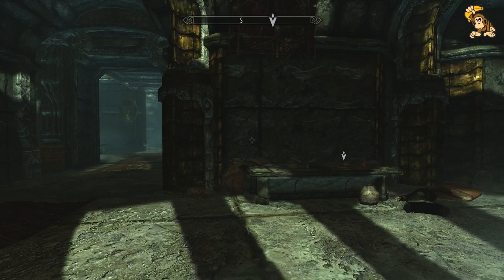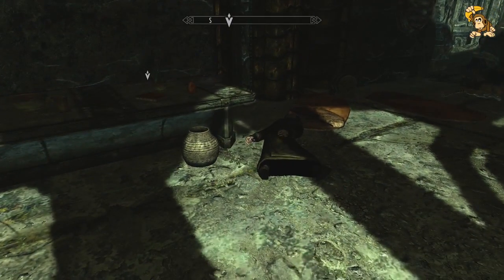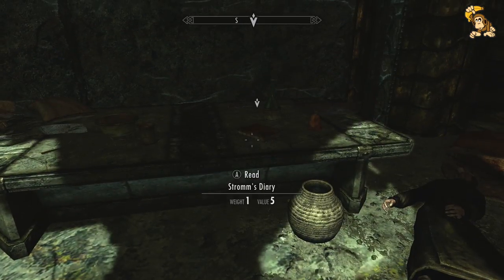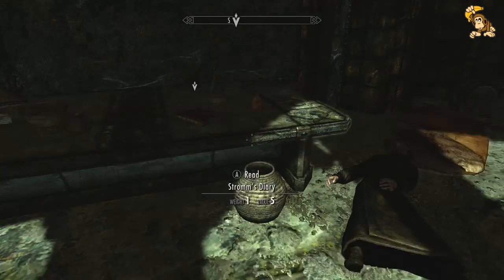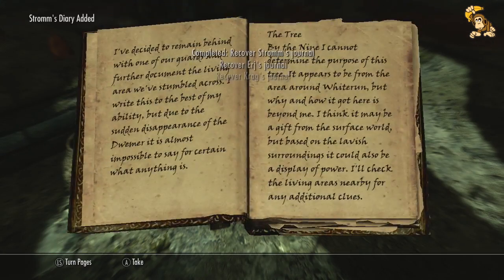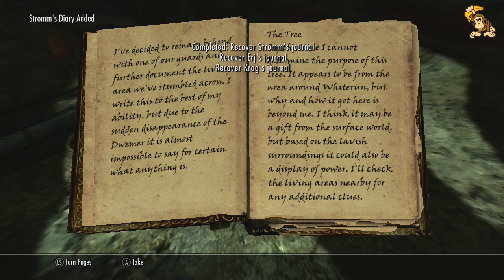So let's press on. Now you can activate the next part of the quest one of two ways. You can either search the body or pick up the journal from the desk. Either way, it'll trigger it, but we'll do it this way. And there you go. Now we've got Strom's journal.